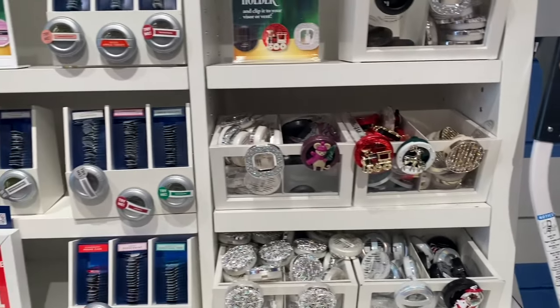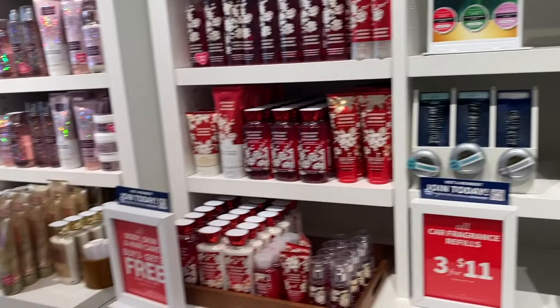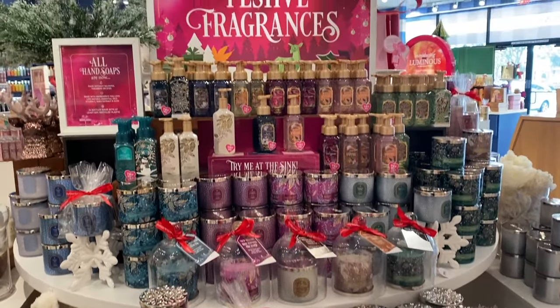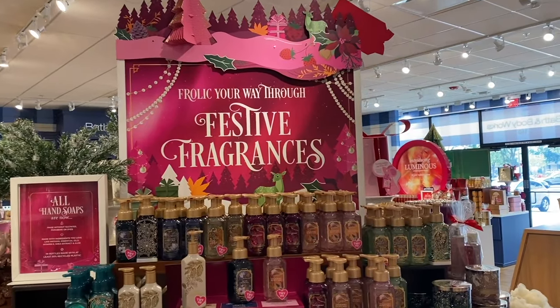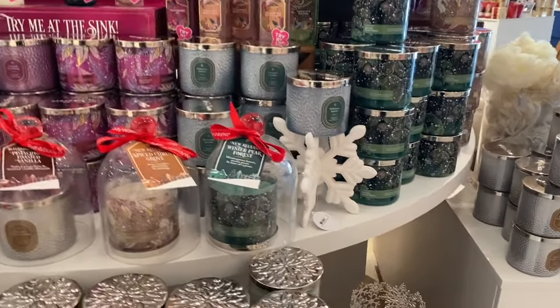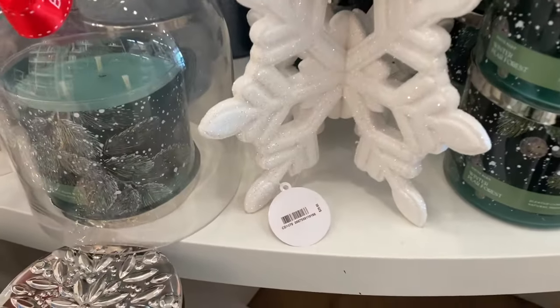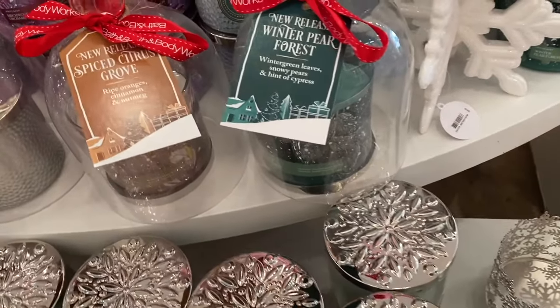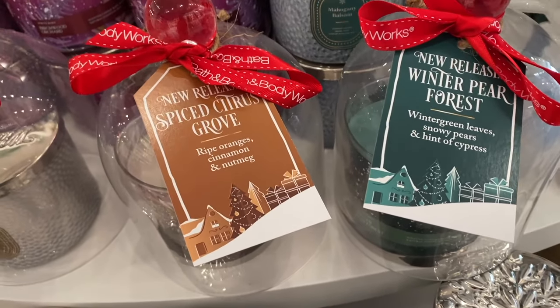And over here, we've seen all of the car fragrance refills and all of that. So let's look right behind. Yes, you guys have seen this section as well. Festive fragrances here. So, okay, this snowflake here, $29.95. I don't care for this snowflake, and I know it has glitter and all that, but I don't really care for it.